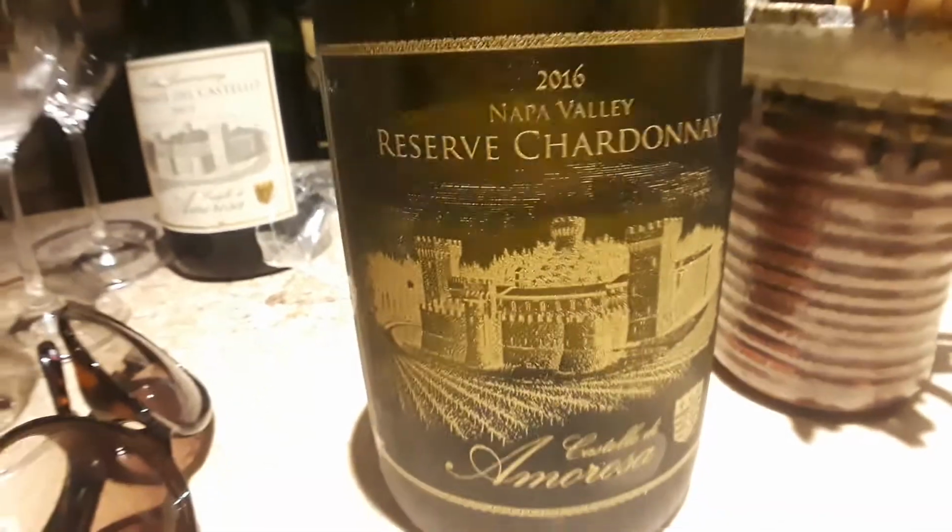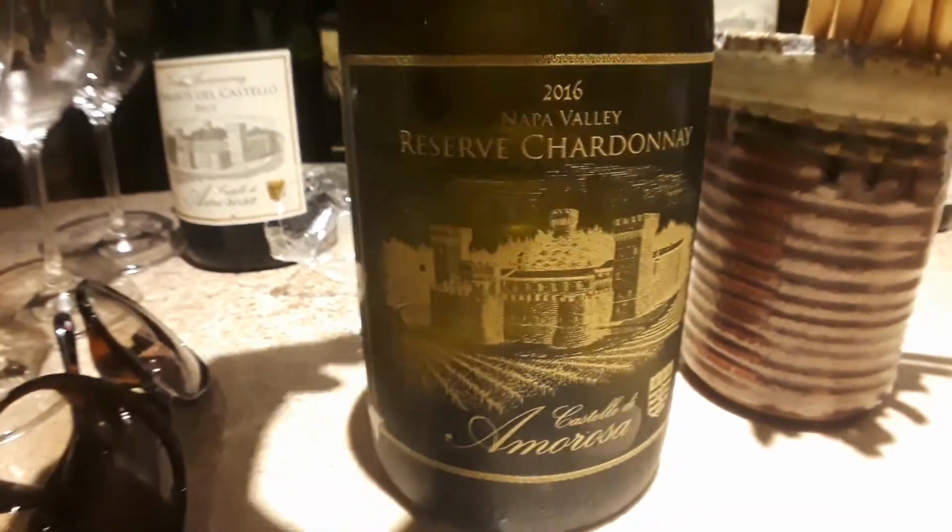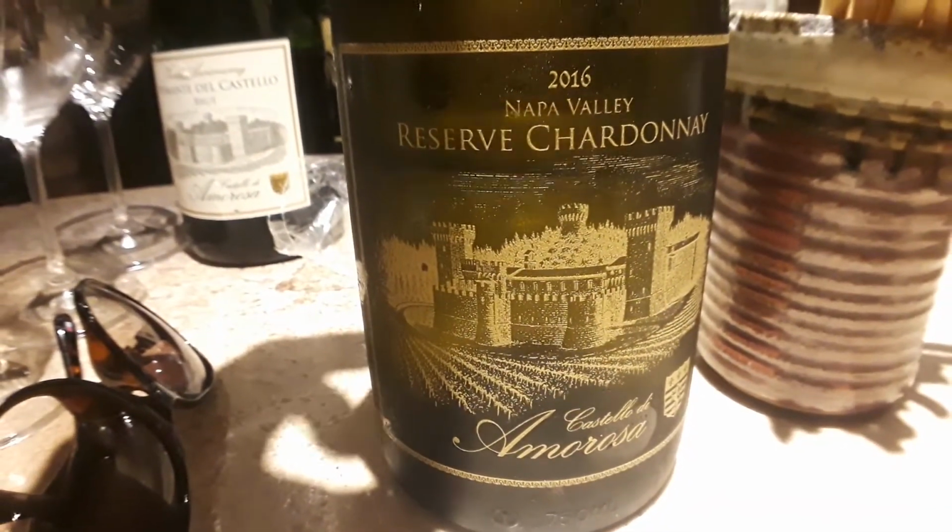Pinot Noir. Beijing duck, right? Love the Beijing duck with the Pinot Noir. There you go. Another bottle.